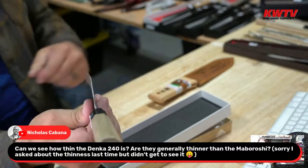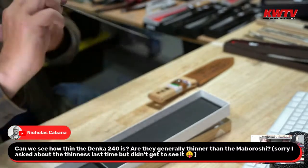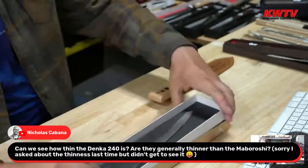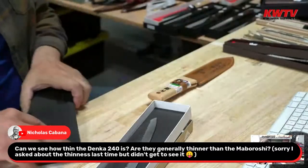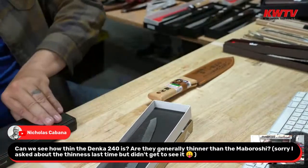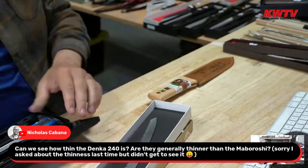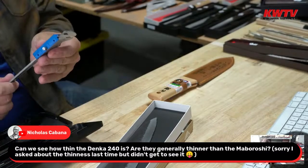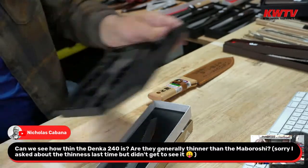Okay, so you can see how thin it is down the spine. And somewhere in here, I've got calipers. So let me open this box here and see if I can figure out how to use these calipers. This is Mike's game, this caliper playing. He's into caliper play, eh? I'm into cosplay.